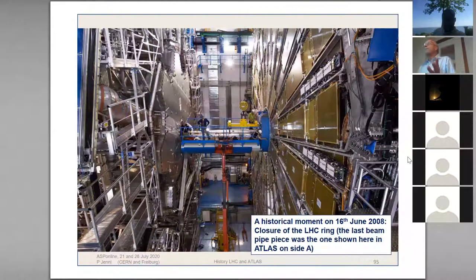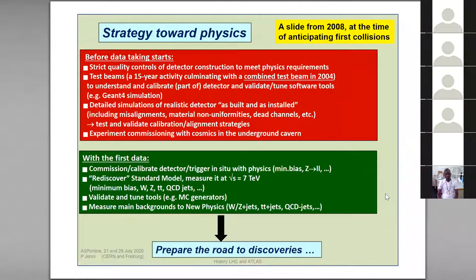Now, during the construction, there was quite a lot of preparatory work for operating the experiment, which was necessary. And I show you here a slide from 2008, where we were discussing actually the strategy towards the physics.